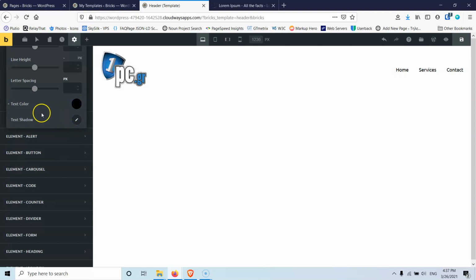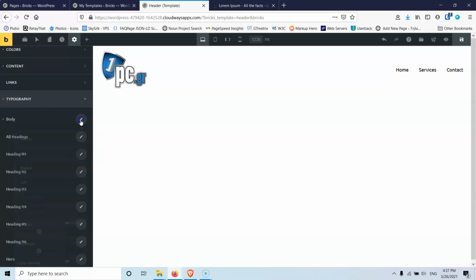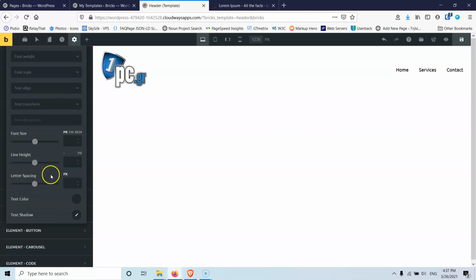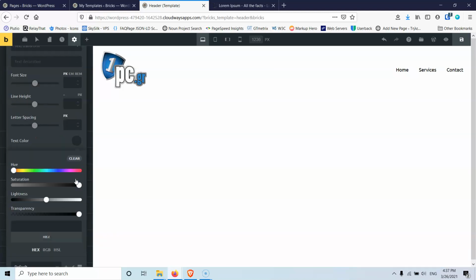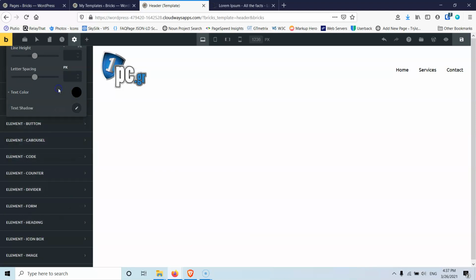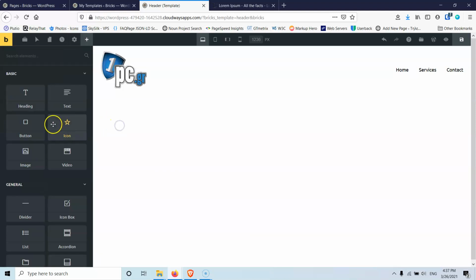Okay, then we have the text shadow. I'm not going to change that, so let's close that and select all headings, which will be Roboto. You can change anything that you want. Also, let's go for the text color here, and I'm going to select this black. Okay, and then let's go for the next one.